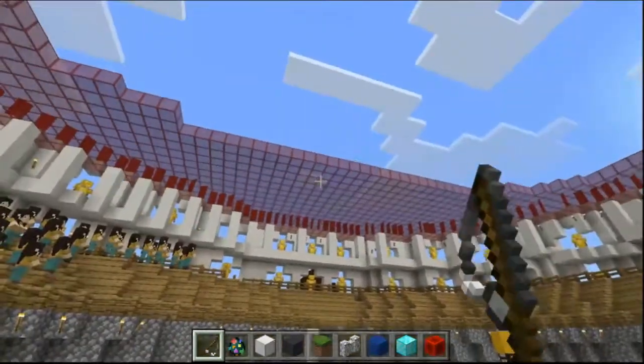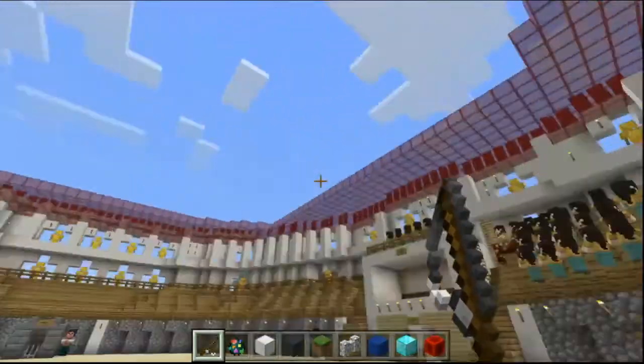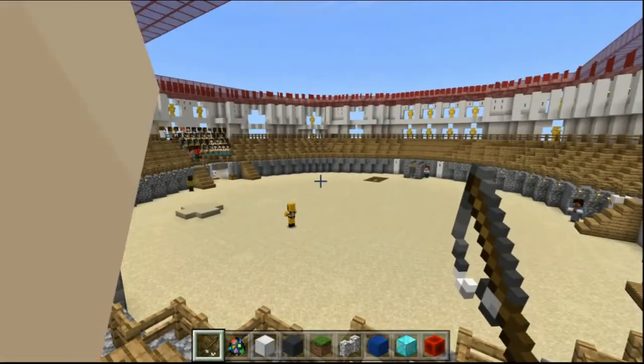There were two layers in this red canopy you see up top. It would be used to provide people with shade in the stands.